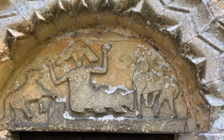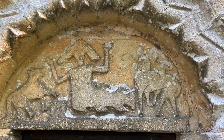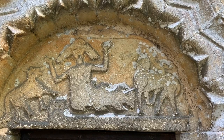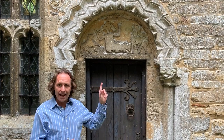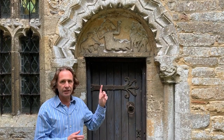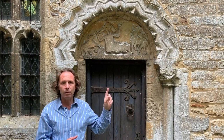To my knowledge, though, no one has yet identified the legend it depicts. More likely, I think, is that it is a scene from the imagination of the stone carver. But fascinatingly, the mermaid is a pagan symbol denoting lust and sin. And whilst in church interiors we have many examples of carvings of mermaids, particularly on wooden furnishings, on the exteriors of churches, this is absolutely unique and the only one that I know of in the whole of England.